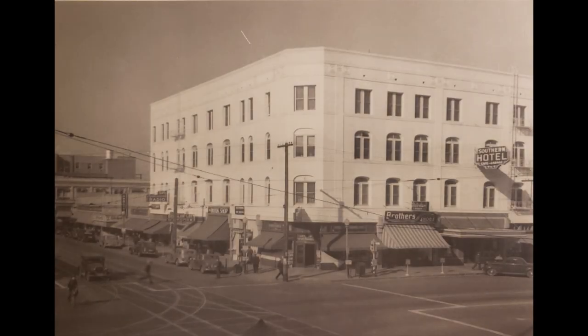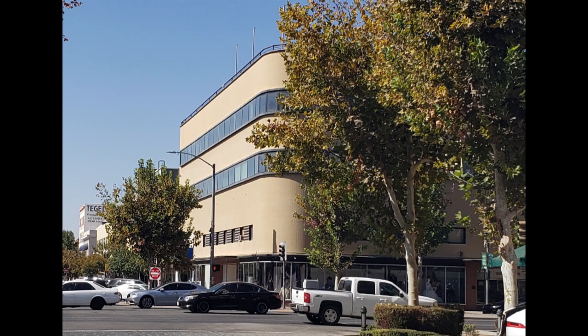This is the Southern Hotel in the northwest corner of 19th and Chester, about 1940. And this is what that location looks like today at the old Penney's building.